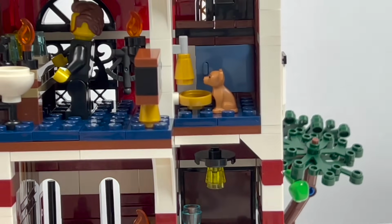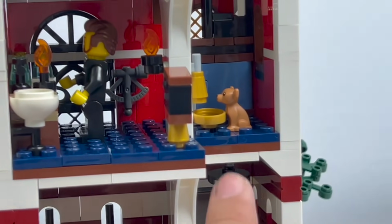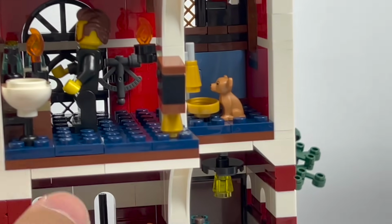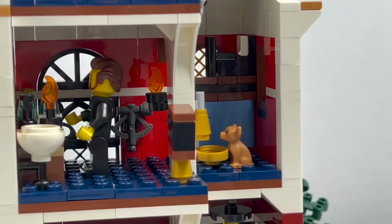As we move upwards, there is a cute dog with a bowl right there. I guess he's not really a scientific creation, but maybe if you want to think about genetics or dog breeding or whatnot, but that's just a cute dog in general to include.